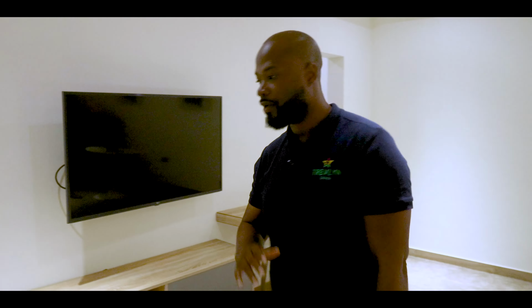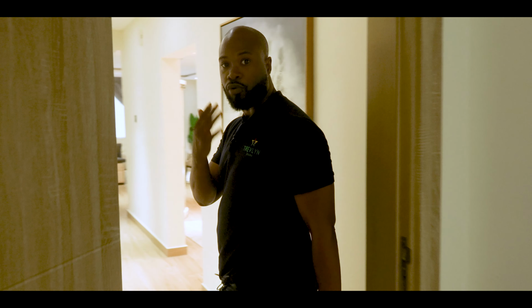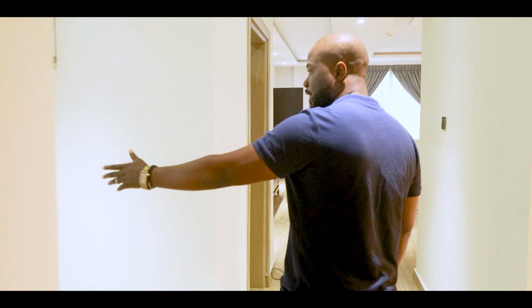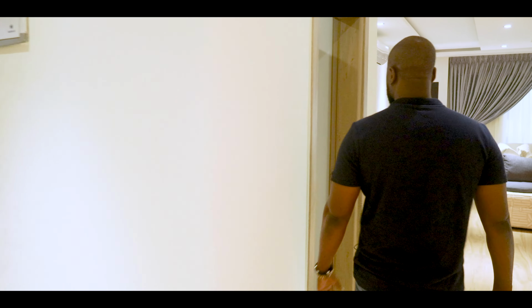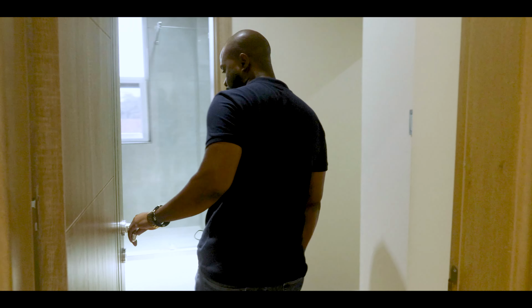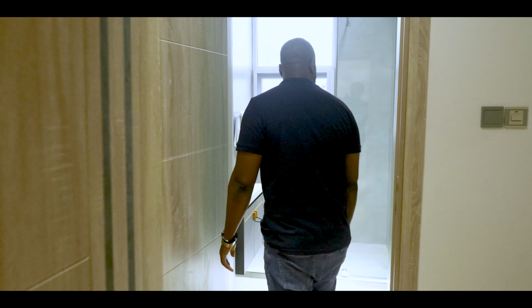All is inclusive in the price, which I'm gonna give to you in the descriptions or in the details in the video. But have a look at this. You've got the guest toilet as well. You've got nice little storage space here. And you come into the second bedroom. And this second bedroom also has an ensuite shower room.